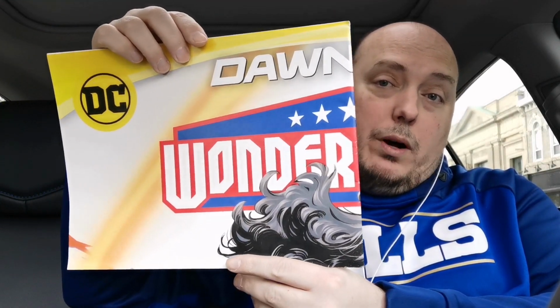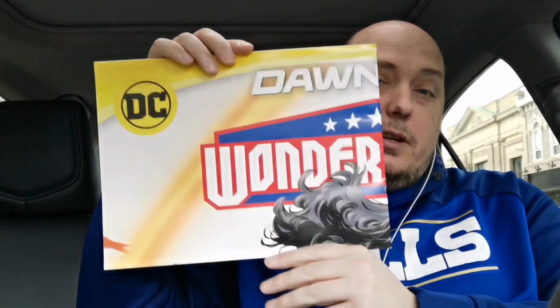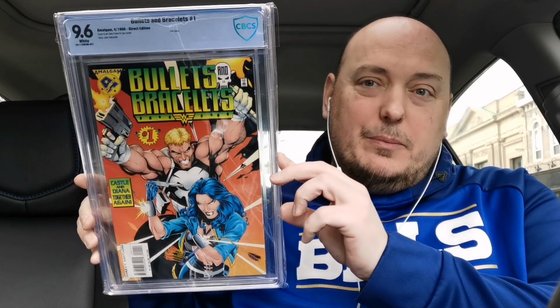Also, the poster of Wonder Woman number 1. I'm not going to unfold this here. It's just massive. And also a slab. So this slab is Bullets and Bracelets number 1, the one-shot from 1996 from Gary Frank, Cam Smith, with the story by John Ostrander, and a very nice CBCS 9.6.